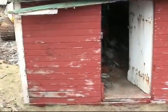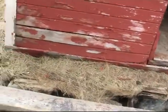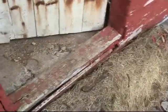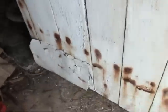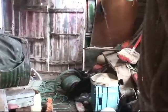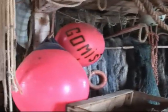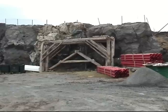Here we go, a little adventure. Wow! Just look at this. This is going to be made into a small summer house, I think. Fantastic. Don't know quite what they're going to do with this.